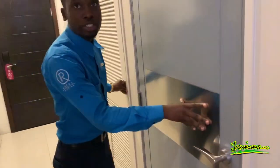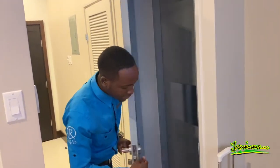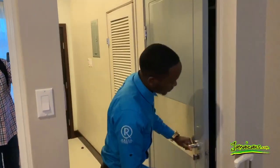Over here is an adjoining door in case friends are staying next door. You guys have access to the next door. No one can come inside the room as there's no laundry.